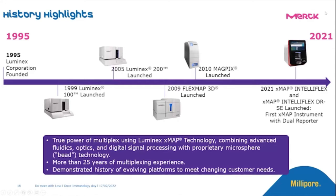Luminex was founded in 1995, and since then they developed the portfolio bit by bit. They started in the very beginning with the Luminex 100, then moved into the Luminex 200, then to the FlexMap 3D, and then to the MagPix in 2010, which they have discontinued because, as you know, everyone is struggling because of COVID. So they had to remove that instrument. And very recently, last year, they launched the Xmap Intelliflex and the Xmap Intelliflex DRC, which is the next generation instrument for the multiplexing technology.